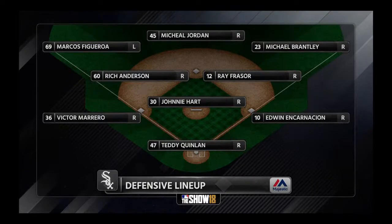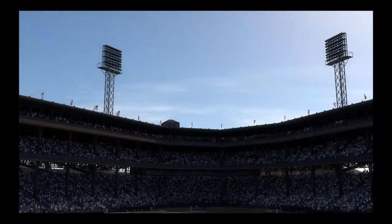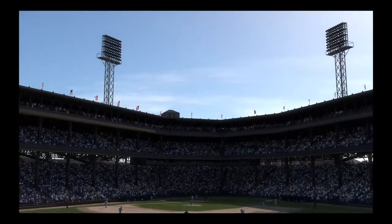All right, guys, here's the defensive alignment for the Chicago White Sox. In the outfield, Michael Brantley. This guy broke the Indians franchise record for consecutive games without an error in 2013. Has great range and is very sure-handed out there. Always going to make the play.